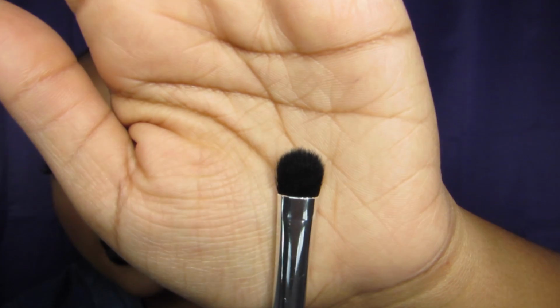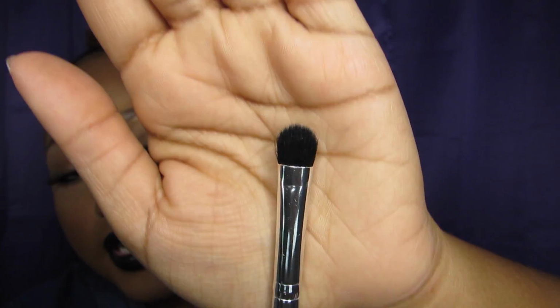I'm taking them all out of the packs for you guys now. Here is another shader brush. This one I think would be like a small flat shader brush for your eyeshadow. Here is another shader brush I got.